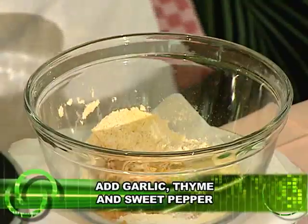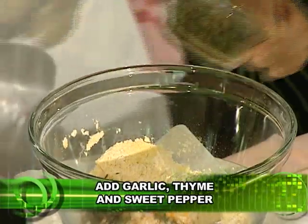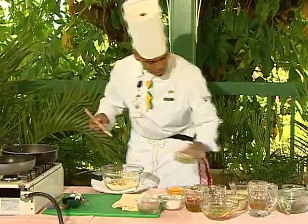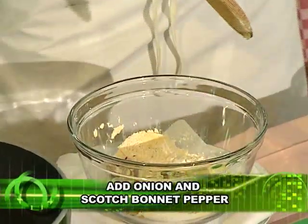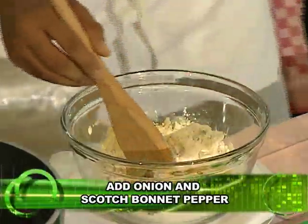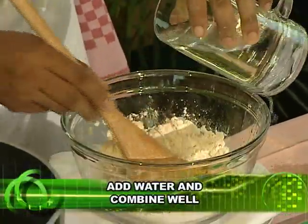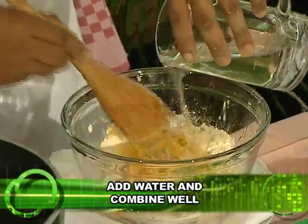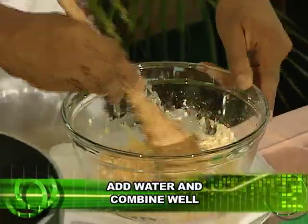And now we'll season with some garlic, thyme, a little sweet pepper, and surely some onions, finely chopped onions. Now we will add some Scotch bonnet pepper for taste. And now some water for the mixture. You don't want to put too much to get it too soggy now. We're mixing that.